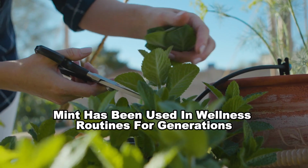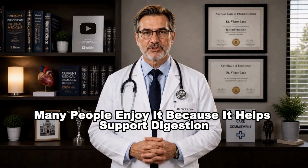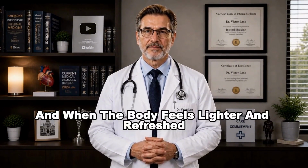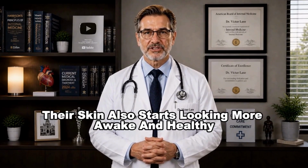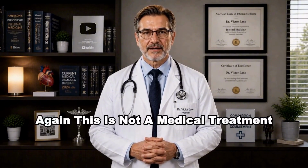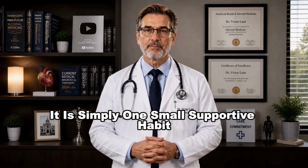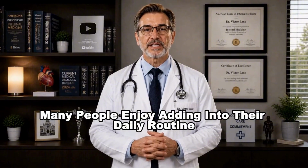Mint has been used in wellness routines for generations. Many people enjoy it because it helps support digestion and gives a naturally cooling feeling. And when the body feels lighter and refreshed internally, many seniors believe their skin also starts looking more awake and healthy over time. Again, this is not a medical treatment or a cure for skin problems.